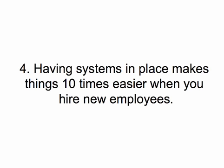Number 4, having systems in place makes things 10 times easier when you hire new employees. Stop and think about that. If you can hand them a simple procedures or systems manual and say, this is how we do things here, it's going to make your job 10 times easier.